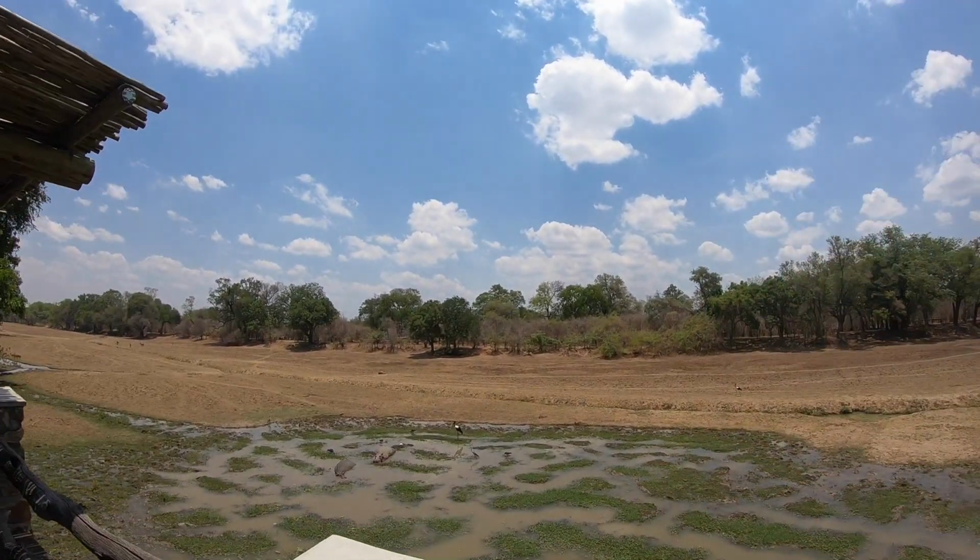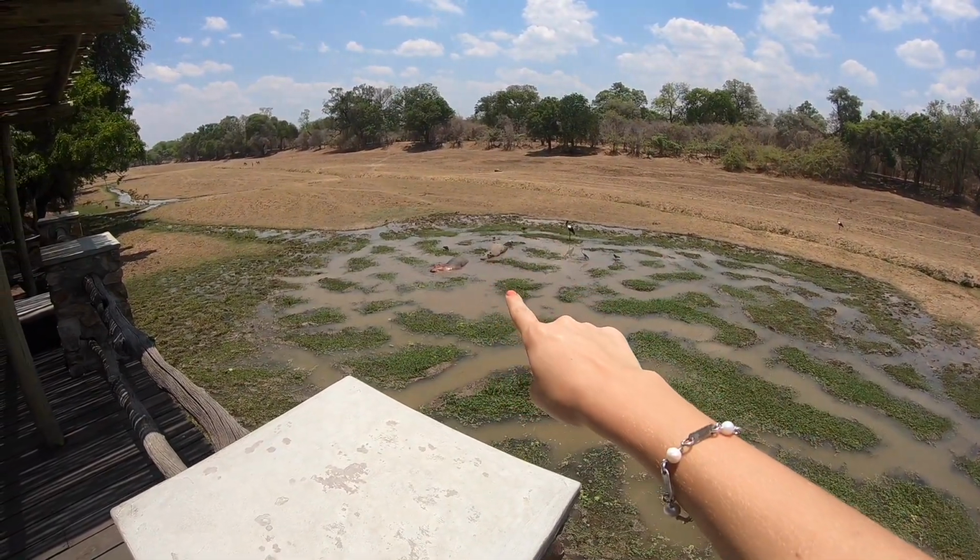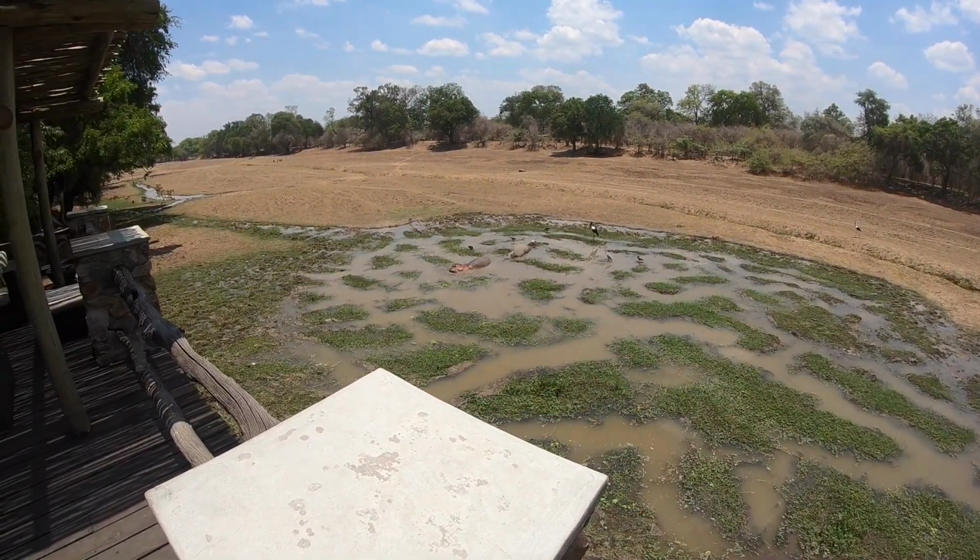So I'm here at Mafui Lodge, and I just wanted to do a brief overview of what we did yesterday. You can see in the background here, we got some little hippos right over here. They're playing in the water, rolling around, which is super cool to see.